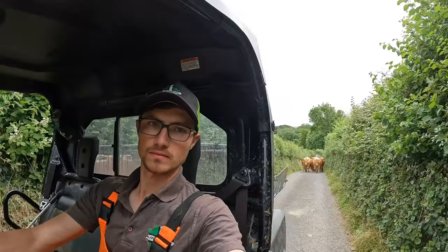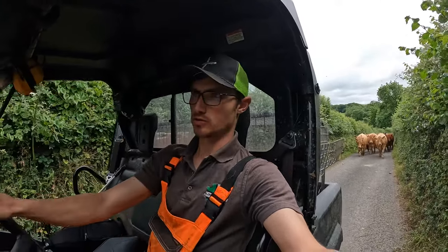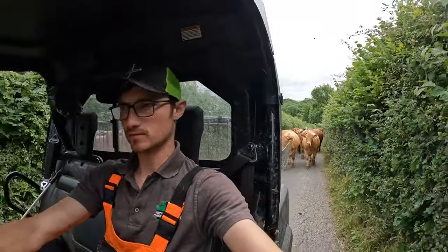Easy. Right, I've got some cows following me up the road. They took a little while to get out of their field, but they got a new drain cover that goes across the gateway to the field they're in. So they didn't really want to come across it, but they're coming now. Get out of it, flies.